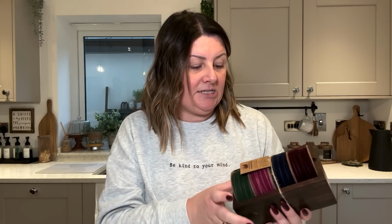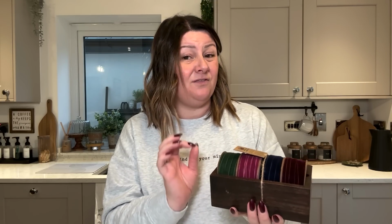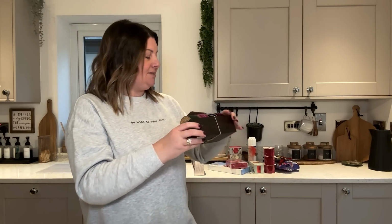And I just thought this keeps them all nice and tidy in this box. I can bring this out year after year. If I've used one up, I can just wrap round some other ribbon. And I know that these 4 fit the box perfectly. And yeah, £7.99. I don't think that was bad actually, because velvet ribbon is not the cheapest.